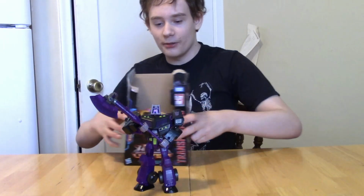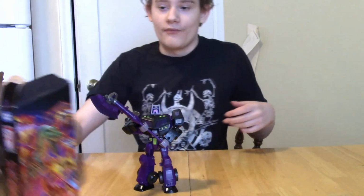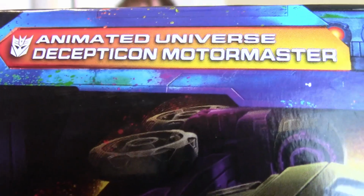So, anyway, we're doing Legacy United Motormaster from the animated universe today. While he's investigating the box, I will give you some backstory. Motormaster for the animated series was originally for BotCon. He was originally a retooling of Optimus, and I guess they decided to include him in this line. For BotCon, they also did the full Stunticon. So now I'm hoping that they do the full Stunticon for Legacy United.